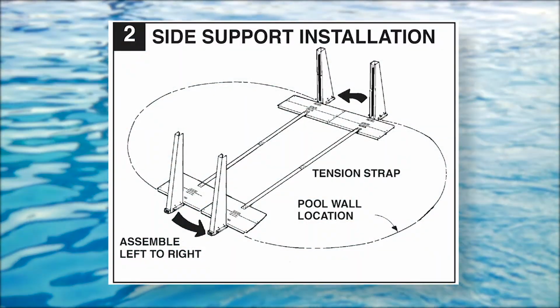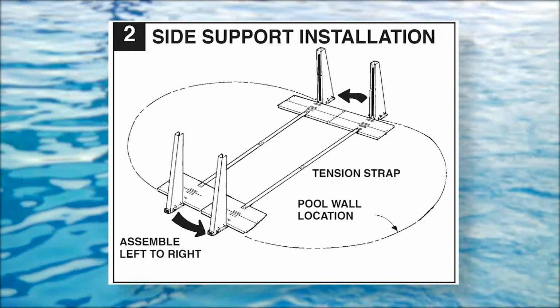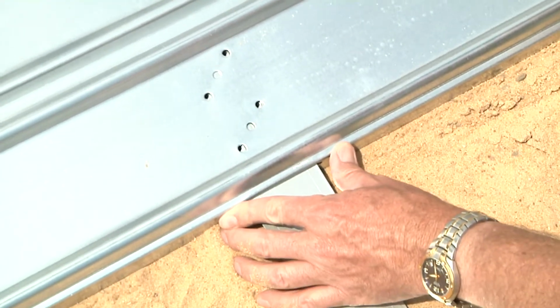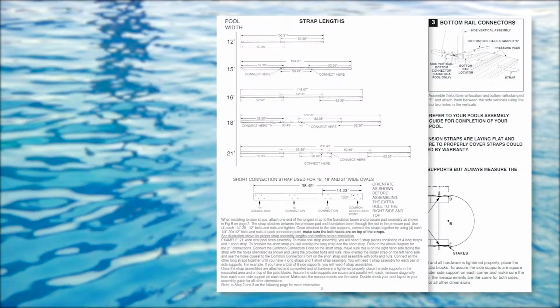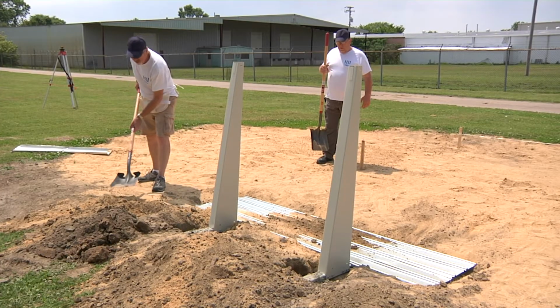HII offers a flat bottom strap option for all flat bottom pools that can be purchased separately. As shown here, the pressure pads closest to the center of the pool have a slot in them to accept the tension strap. Simply use the provided hardware to secure the tension strap to the pressure pad. Refer to your tension strap instructions for more information.